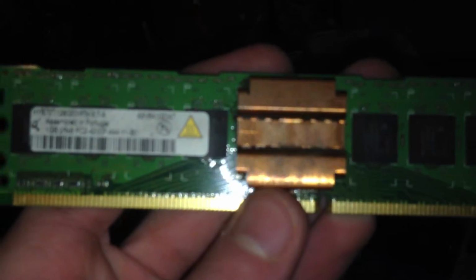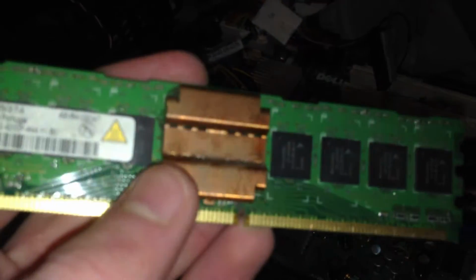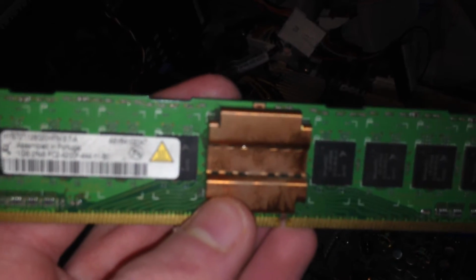Now I believe these are DDR2. I haven't really got time to look at them yet. But I've seen a deal on RAM, and I could get 8 gigabytes for the machine plus what's already in here, which is 2 gigabytes, and have it up to 10. And the max this can go, I believe, is 32.